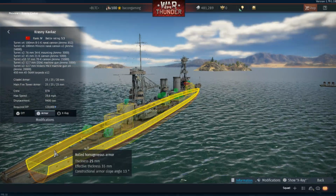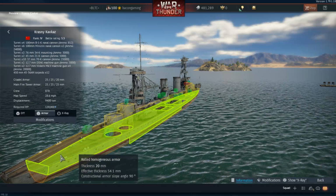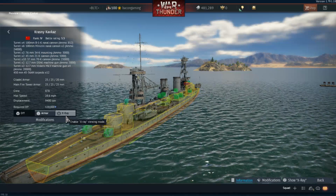Interesting size. And of course, there's an upper bit of armor. There's 25 there. And there's a 20 bit, which is effectively making up the deck just below the deck. You've got a big armor plating section.